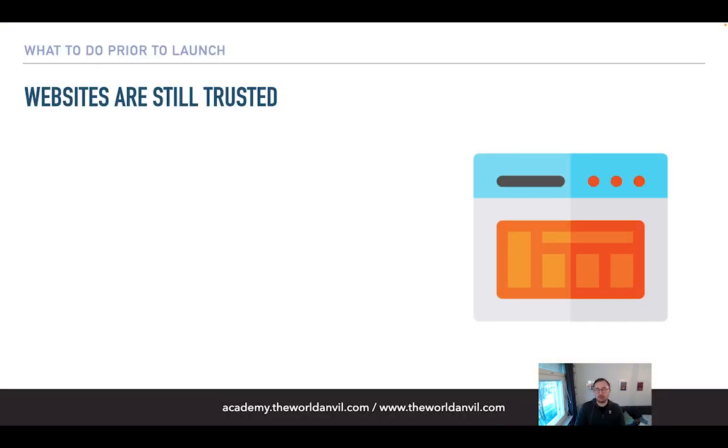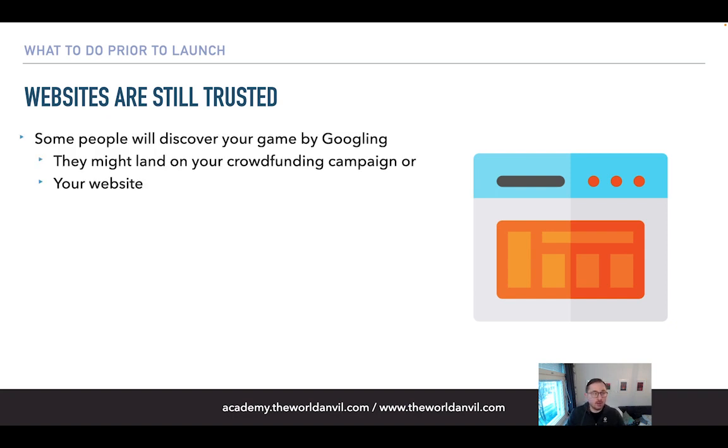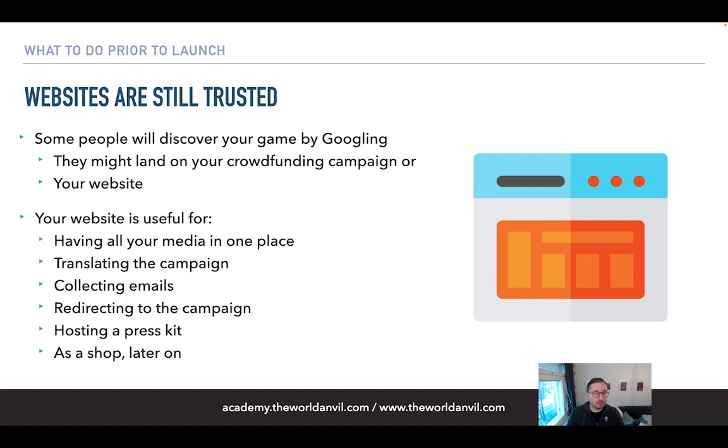Making a website. Why? Because websites are still trusted by the majority of people. Some people will discover your game by Googling. It doesn't matter how many links you send around, they will just try to Google it. And they might land either on your crowdfunding campaign, if it's already online, or your website at some point. So your website is useful for a variety of reasons.